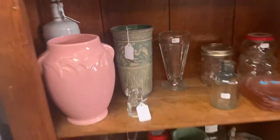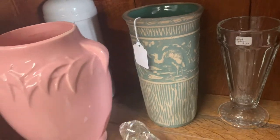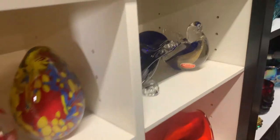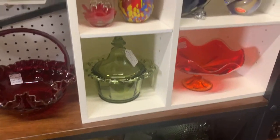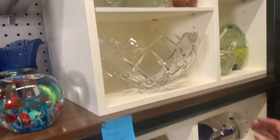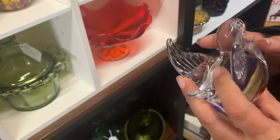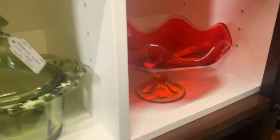There's Allie looking around. Some interesting pottery. Some Fenton basket. Oh, what's that? Looks like a Murano bird. We've had some good Murano over the years. Some more glass. Looks like it's got some little gold flecks inside. Very sparkly. That's pretty cool. Reminds us of the Murano bird we sold.